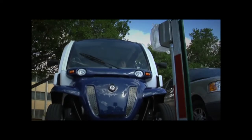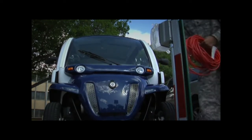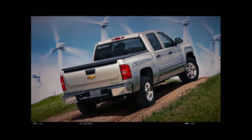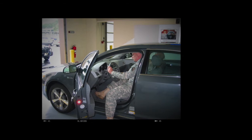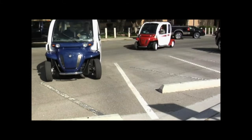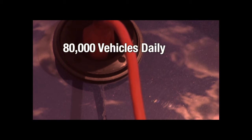Across our installations, we're replacing 4,000 non-tactical, fossil-fueled GSA-leased vehicles with low-speed electric vehicles, and we are leasing more than 3,000 hybrid vehicles. With 1/3 of our non-tactical vehicles already hybrid, the Army is the largest user in the Department of Defense. Hybrid vehicles are 40% more efficient than conventional vehicles. When you take into consideration that the Army manages more than 80,000 vehicles daily, a 40% reduction in cost is significant.